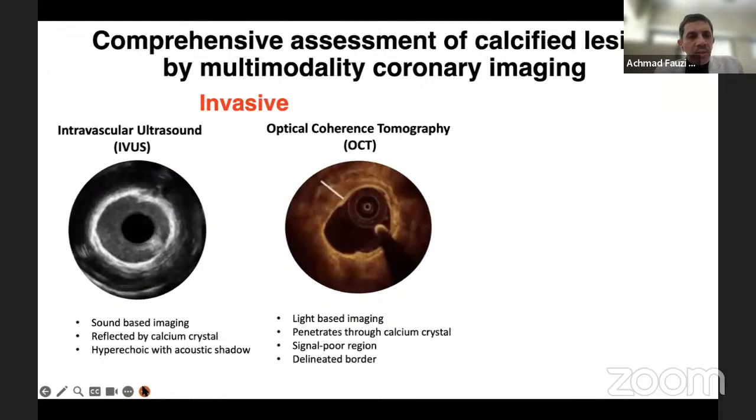Nowadays in the market, we have intravascular ultrasound and OCT as invasive intracoronary imaging. IVUS is sound-based imaging. It identifies calcium as reflective, hyperechoic with acoustic shadowing. And OCT is a light-based imaging. Different from sound, which is unable to penetrate calcium, light can penetrate through calcium crystal, and it has a signal-poor region, but we can have a delineated border of the calcium.